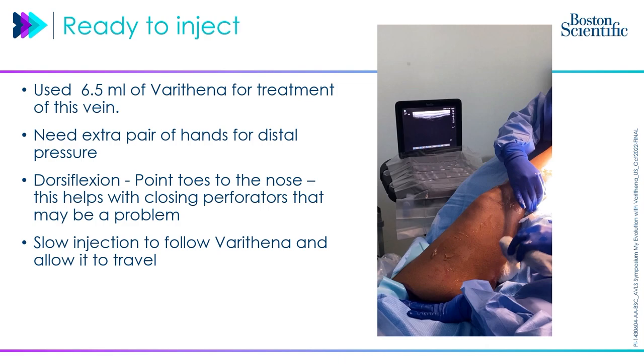This will help close off some of the very small perforators that you may not visualize and, again, help with any potential problems. And over time, a slow injection of Varithena is better than a very fast injection. It will allow the Varithena to travel, and also it will help with spasm of the vein. So as it's spasming and working in the distal segment, it will actually help some spasm in that proximal segment.